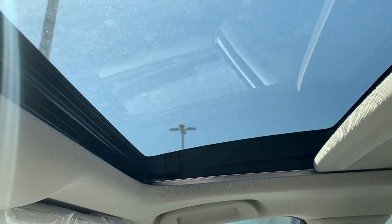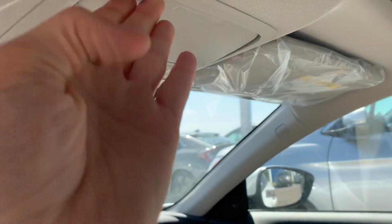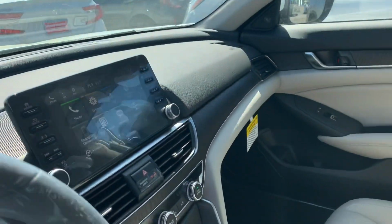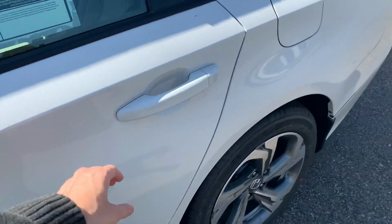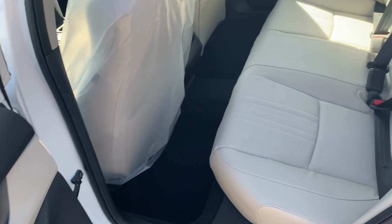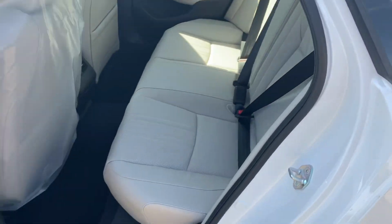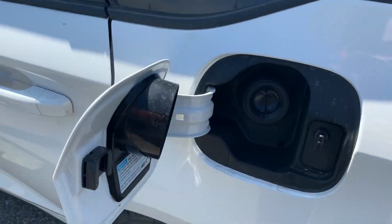A sunroof. Place to store your sunglasses. You'll also have the built-in HomeLink buttons for your garage door opener. You'll have a capless fuel filler.